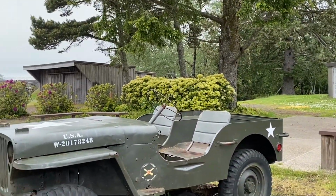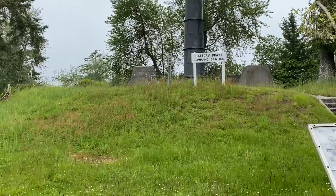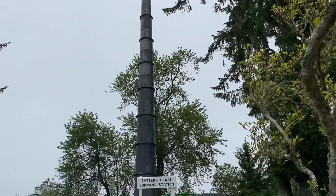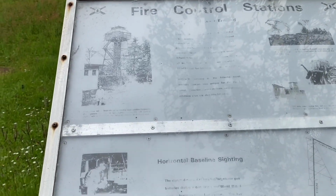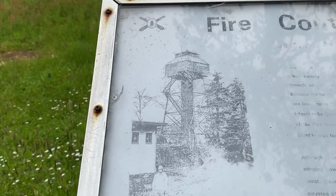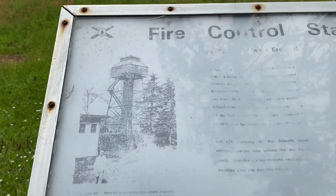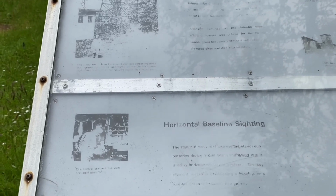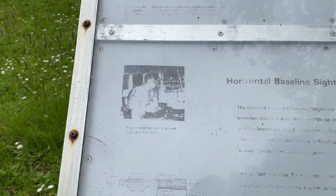Fort Stevens. Artillery. Neat. Battery Pratt Command Station. Look at this. Oh, wow. It's hard to read these things. Fire control stations. There was a building on top of it. Horizontal baseline sightings. Oh yeah, I see. So there was a building on top of that. Interesting. Well, this is a little weathered, so it's hard to read. Horizontal baseline sighting. Fire control station required constant monitoring. Oh, neat.